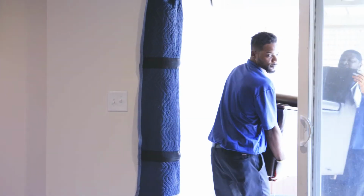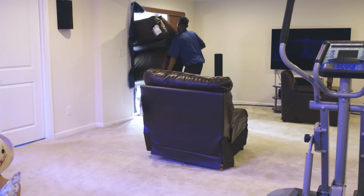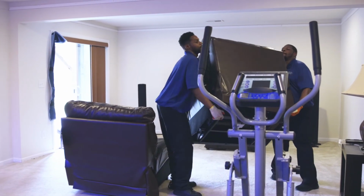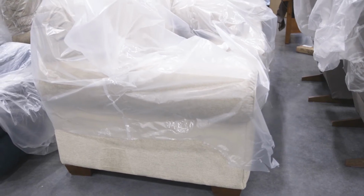Modular sectional sofas can be easily disassembled and reassembled, allowing for a stress-free moving process. If you like to change up your living room design, rearrange your furniture, or are frequently on the move, modular sectional sofas are the smart investment to make your life easier. In addition, the individual pieces are much easier to protect while moving rather than a large sofa.